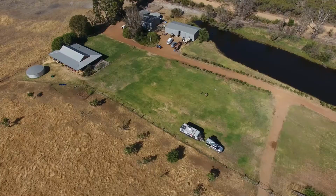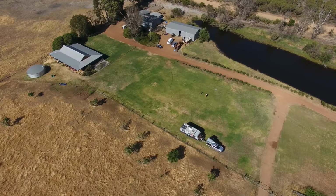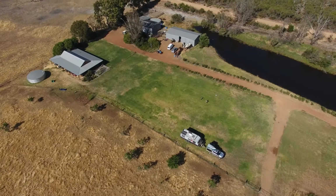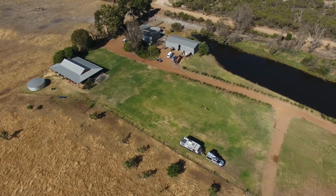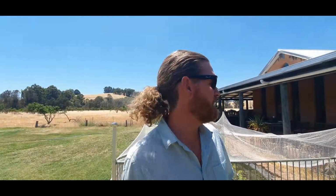It's beautiful over here. This is the van. We've got this big green area for the kids to play. It's absolutely awesome. At night it's nice and cool. The frogs are going from the dam, all the birds are around. It's really, really pleasant. And Pam and Terry run the winery, and they're awesome people. And we're going to go in and have a chat with them now.